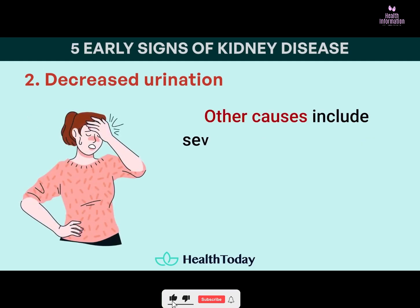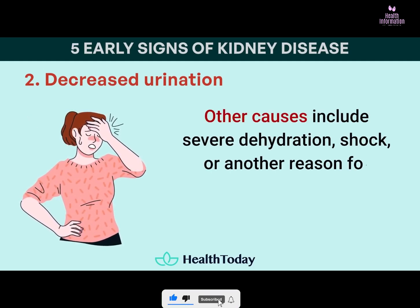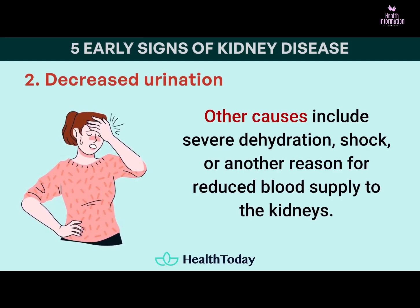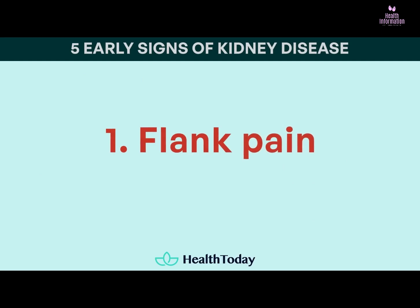Other causes include severe dehydration, shock, or another reason for reduced blood supply to the kidneys. 1. Flank pain.